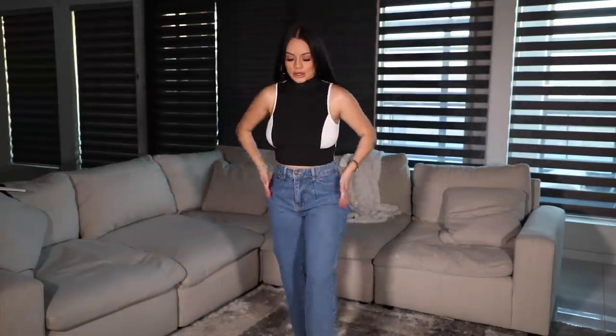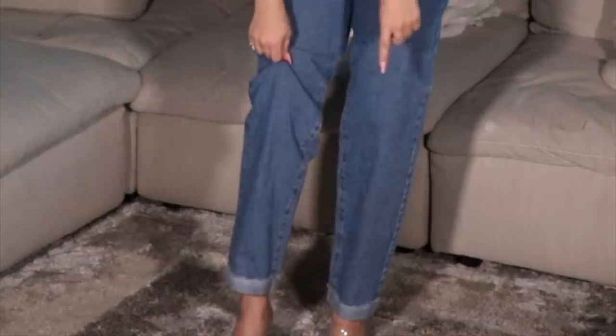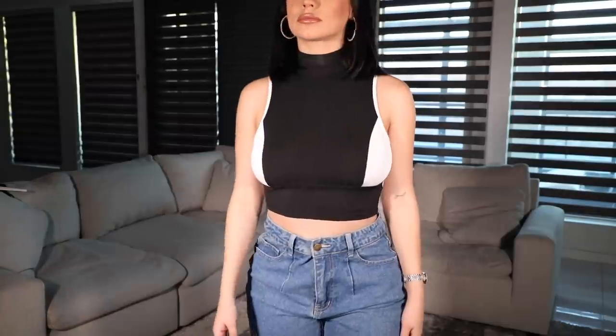Okay, next, moving on to something a little bit more casual, are these pants right here, no rips whatsoever, and the bottom has like a little fold if you guys can see, and also with this very everyday shirt, but still has a cute little design to it. So I'm gonna keep on the same pants and show you guys some of the other tops.